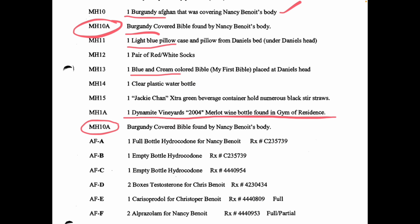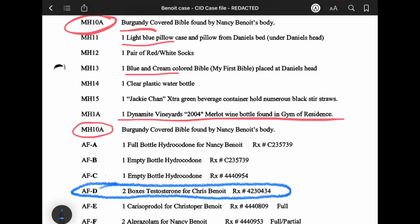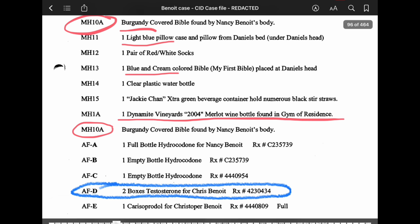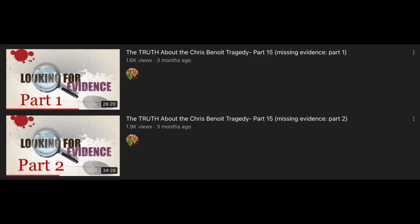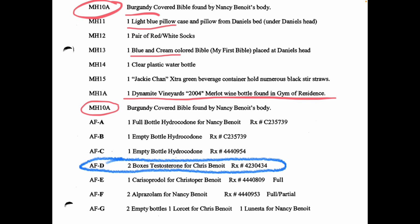Two boxes testosterone for Chris Benoit. So right here, we have some testosterone. However, testosterone is not the same thing as anabolic steroids. And if you watch part 11 of my series, you can hear about a legitimate medical reason that may explain why Benoit had been using testosterone. One carisoprodol for Christopher Benoit, full. Carisoprodol is generic for Soma.